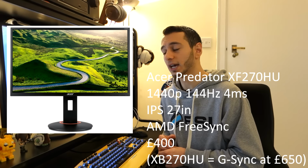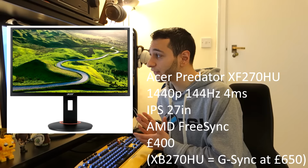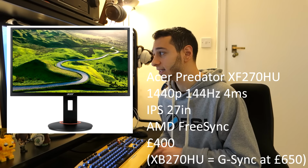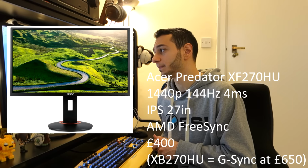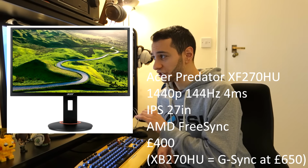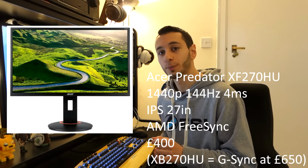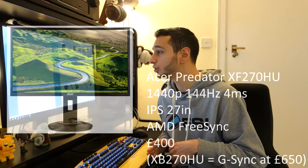You can find the G-Sync version of it, which is a lot more expensive, like £650, and they both have a 4 millisecond response time. This one that I'm mentioning is very hard to find now. It seems to have been discontinued, but it was £400 when I bought it, and that's sort of the price range you should be looking for.